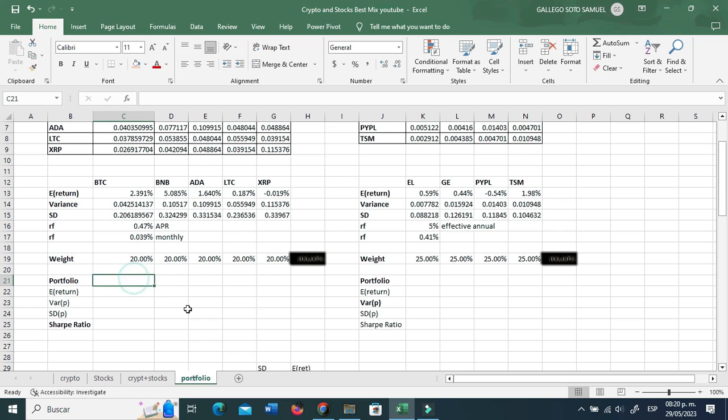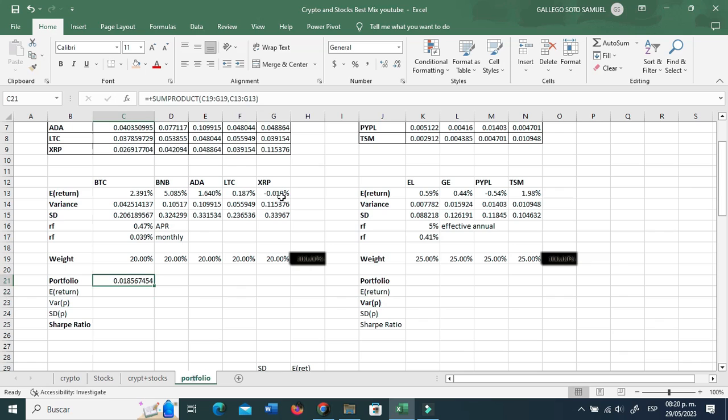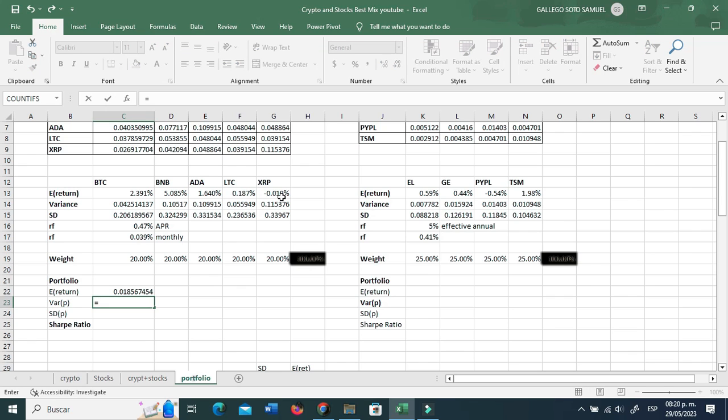All right. Now, the portfolio return, that's going to be some product of the weight and the expected return. There you go. Wait, that was supposed to be here. Yeah, great. Okay, now for the variance, you go like this.